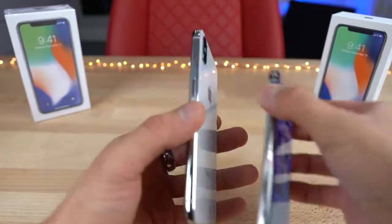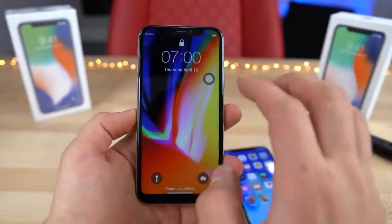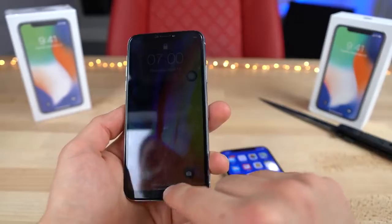I mean, it's the exact same size as the real deal. So for $130, I am so impressed. This is the best value for the clone I've ever seen, actually.